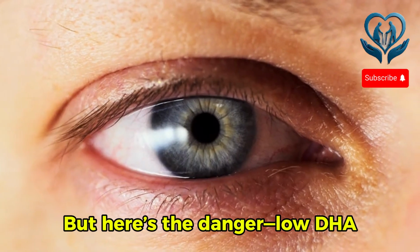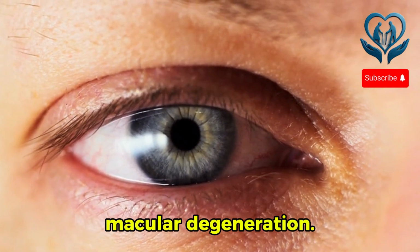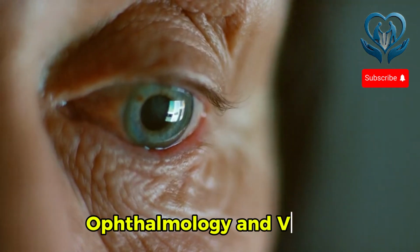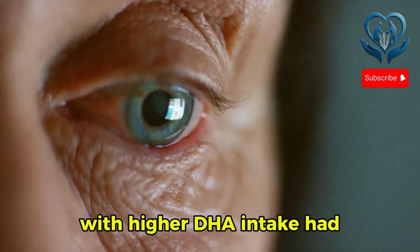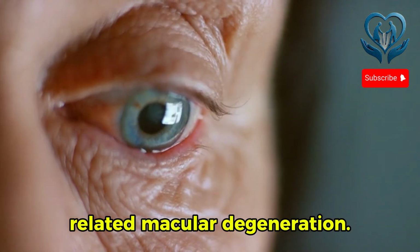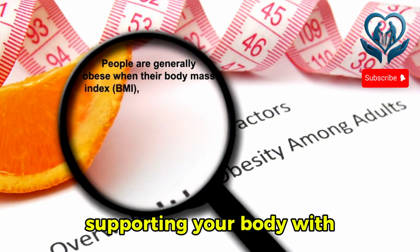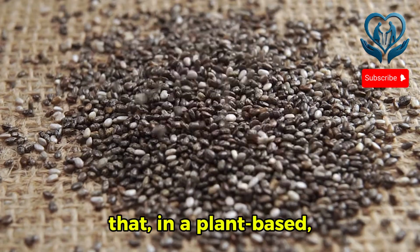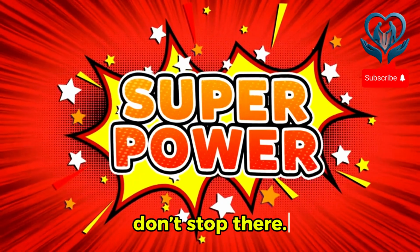But here's the danger: low DHA levels have been strongly linked to retina thinning and macular degeneration. A major study published in Investigative Ophthalmology and Visual Science found that seniors with higher DHA intake had a 38% lower risk of developing advanced age-related macular degeneration. That's almost a 40% risk reduction simply by supporting your body with the right type of fat. And chia seeds provide just that in a plant-based, easily digestible form. But their superpowers don't stop there.